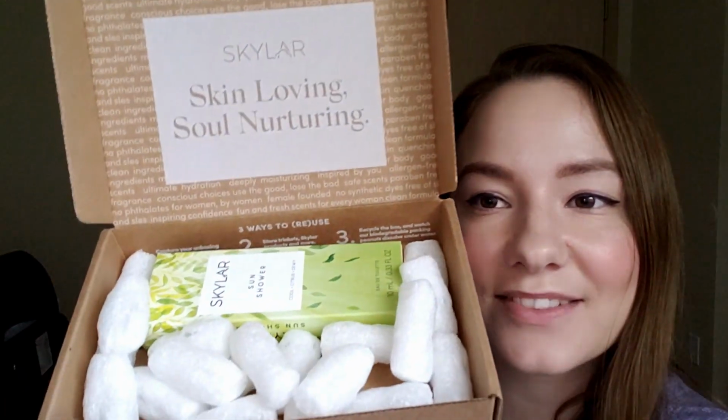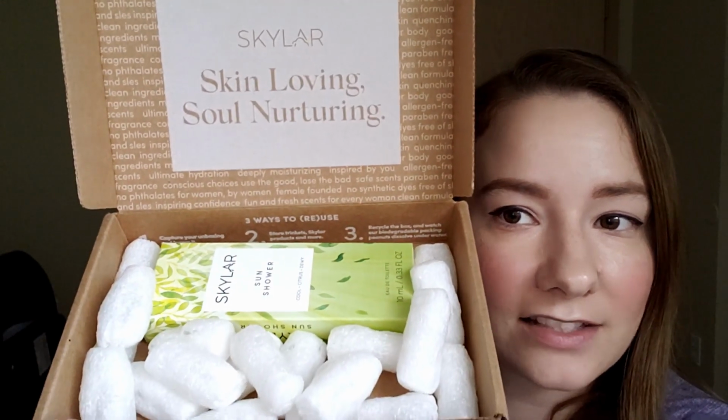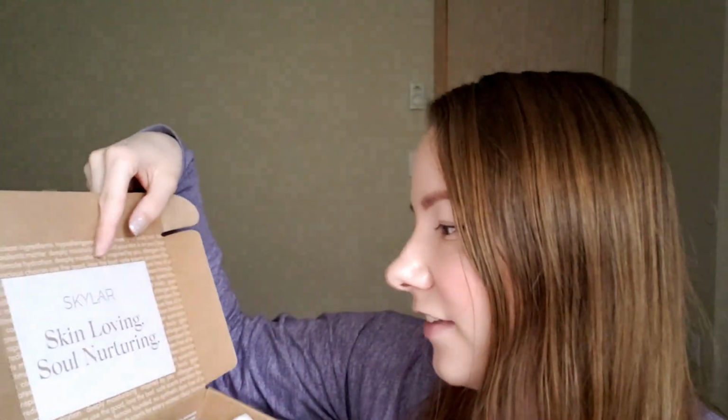Okay, so I've already pre-cut this box open here. Ooh. Look at that. That's what the inside looks like, and I love the minimal packaging. That's awesome. Let's see what it says. It says Skylar, skin loving, soul nurturing. So let's take this out. Okay, it looks like there's some instructions here. Let me just dump these peanuts out. Hold on. Onto my table.